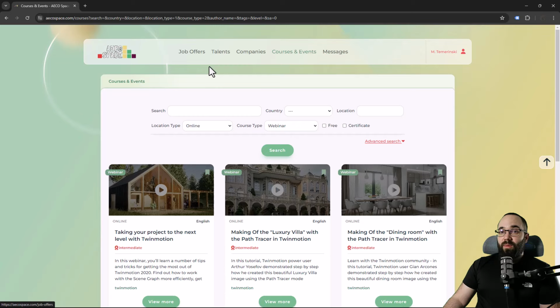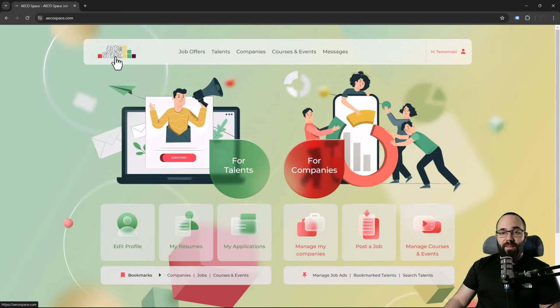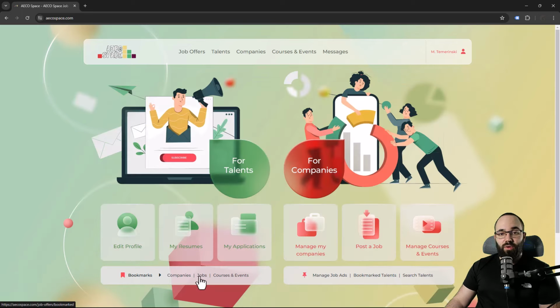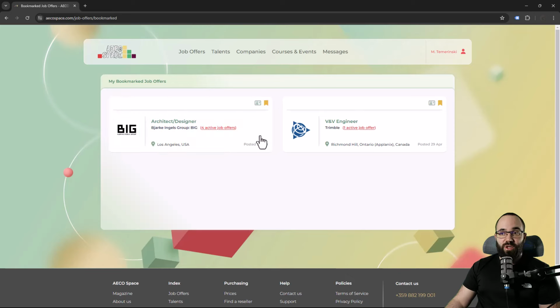So there we go. That covers job offers, companies, and courses if you are a talent looking for either work or to improve your knowledge and perhaps network. Now, coming back here to the menu page, here you can see we have bookmarks just below our For Talents menu. If I click here on companies, it's going to show me the companies which I have bookmarked. Then if I go to jobs, it's going to show me the jobs which I have bookmarked.